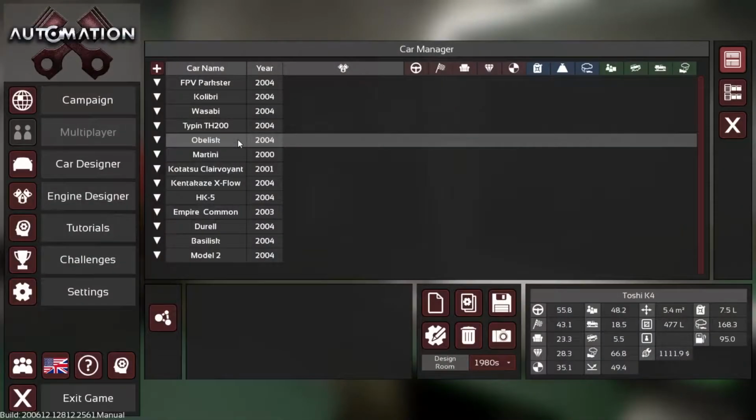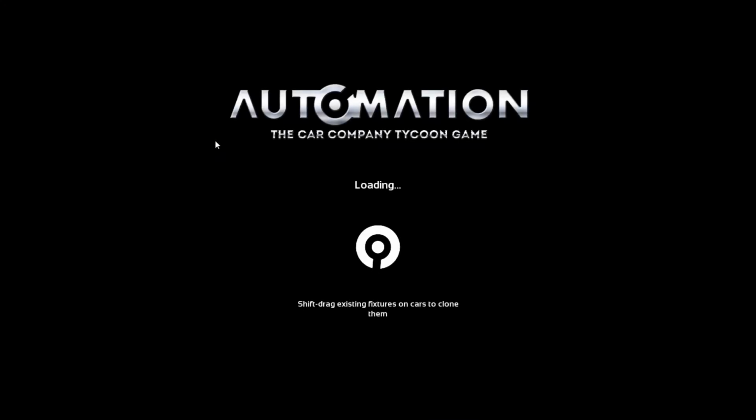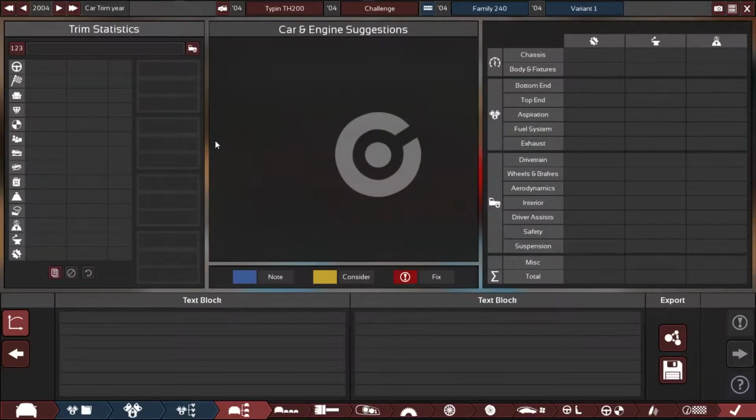Alright, next one. We've got the Typin TH200. I think there was another Typin car in previous challenges, so I'm guessing this is from the same creator.